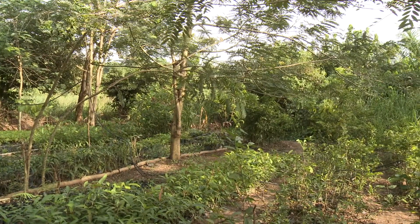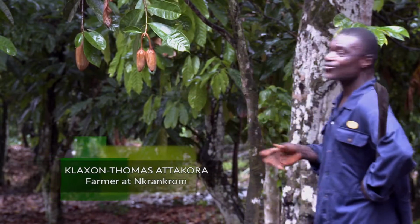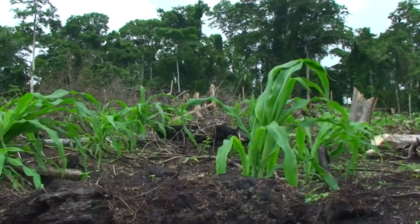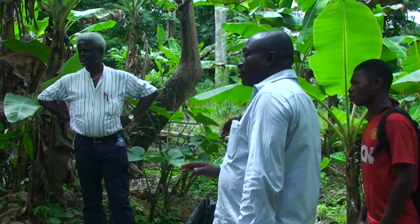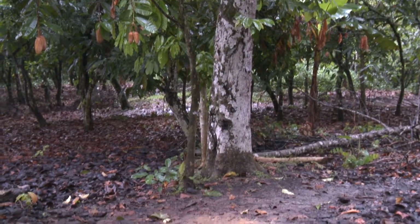Bananas, cola, oranges, mangoes, all together. The government has what we call a trees on farms policy, so we're able to encourage cocoa farmers to plant it among their cocoa trees. And farmers outside can plant it and add their cassava or plantain and other food crops.